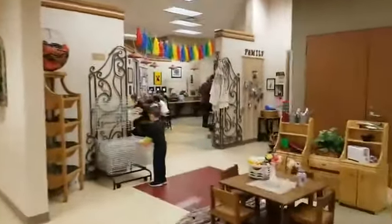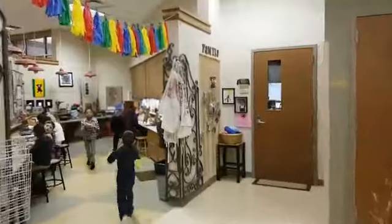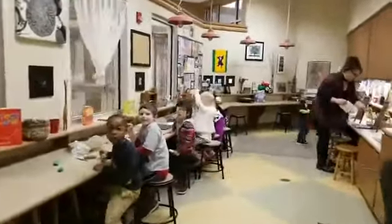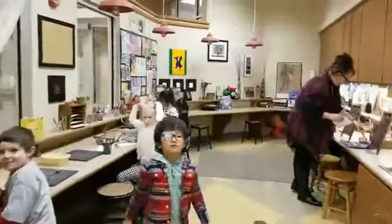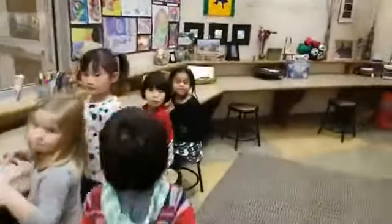Oh, so tell me about this space right here. We didn't actually see this one. In addition to the big playroom, we also have studio spaces. Children in kindergarten visit the big playroom and studio every day. Children in preschool visit the studio several times during the week. They also have studios in their classrooms.